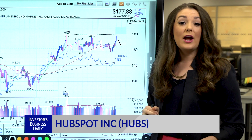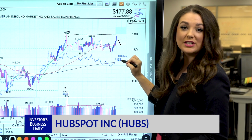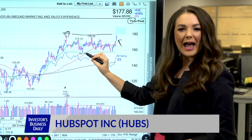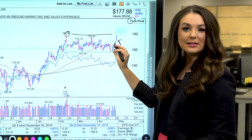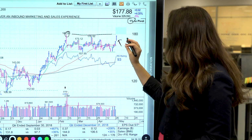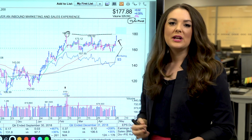Now, investors should keep an eye on the relative strength line too. It's been trending higher in recent sessions, but it was actually trending lower while the stock was moving more or less sideways as it built the base. As always, see if the relative strength line can hit a new high if and when the stock breaks out.